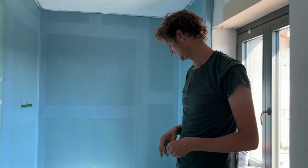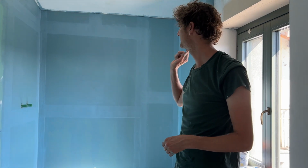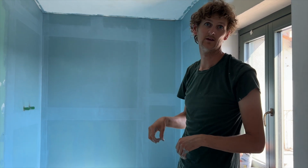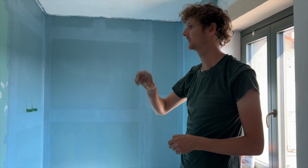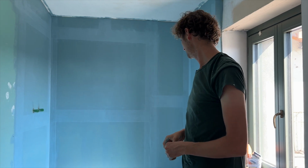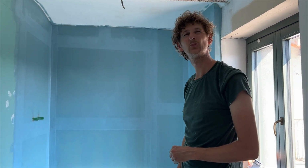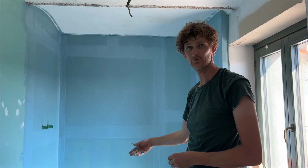Mission accomplished. So that is the first coat of liquid membrane painted into the shower box with the special waterproof sealant tape on all the joints. And the shower tray, or the pre-slope, I don't know what to call it. The slope to the drain, which will get tiled. I don't know, whatever it's called, the shower tray. Yeah, we'll go with that.